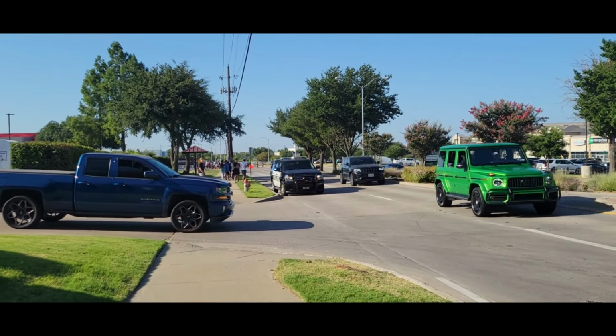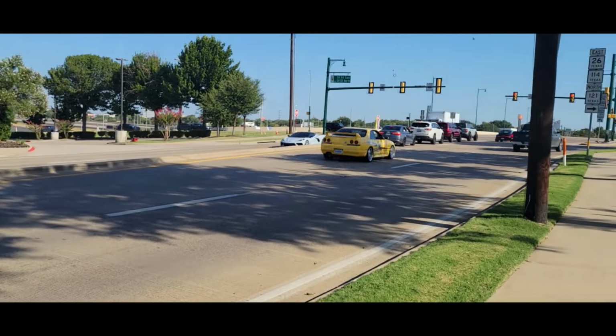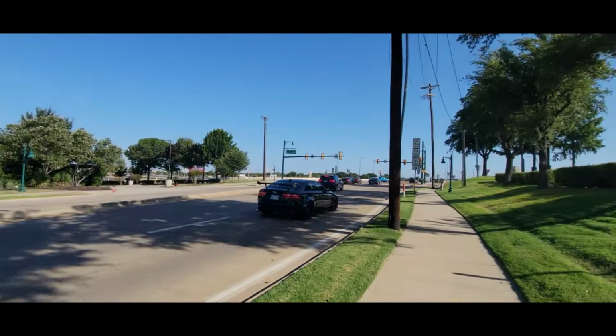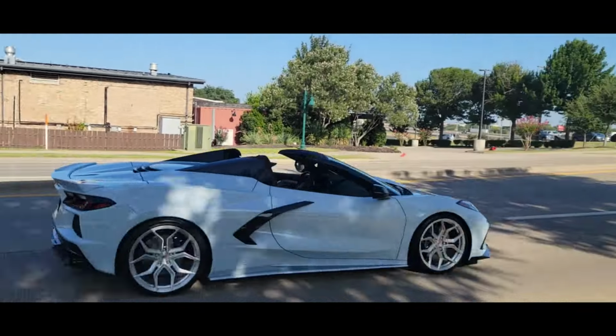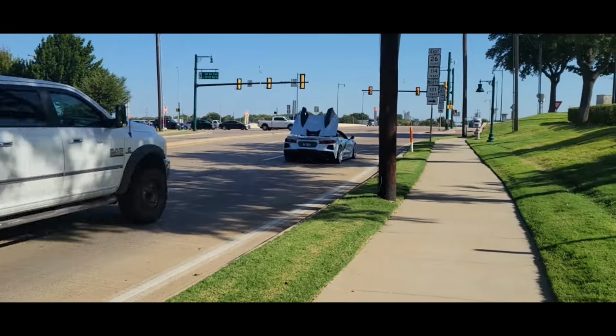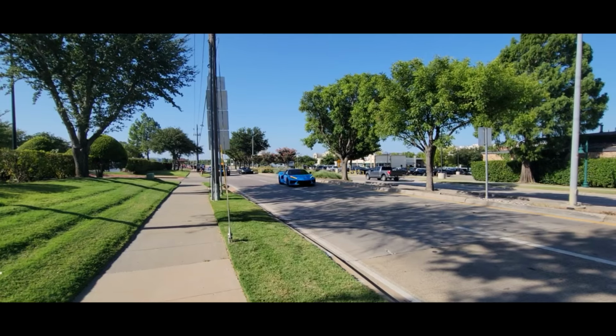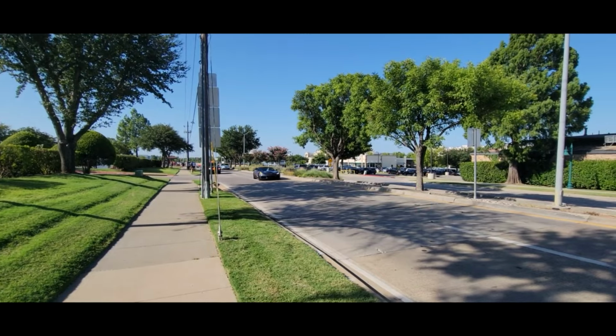And they pull right in front of you. You see those every day. Oh my, that's nice. And the roof goes down. Which Corvette is the best Corvette?